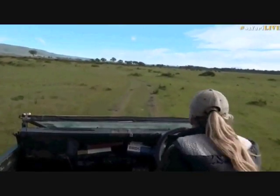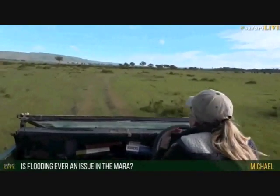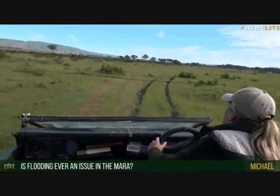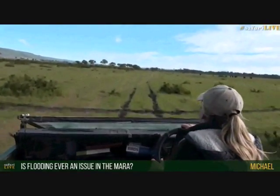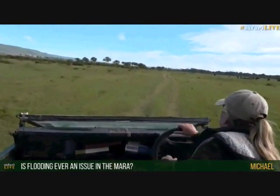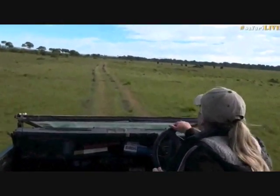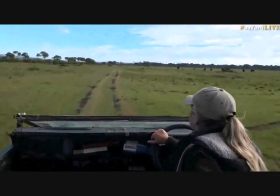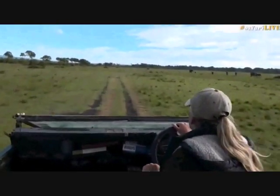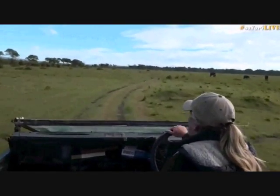It's flooding everywhere. So, a question from Michael. You're wondering if flooding is ever an issue in the Mara. Well, that's why a lot of the camps closed down, because of the rains. Not necessarily flooding that I've seen. I haven't been here for long enough. I haven't really been here for the big rains, so I'm just going to give you an educated guess, I suppose. But this area does become quite waterlogged, so it might not be that you're 6 foot underwater, but there's just so much water around that you can get bogged down quite easily, and there's nowhere to really drive. Even the main roads become a problem.